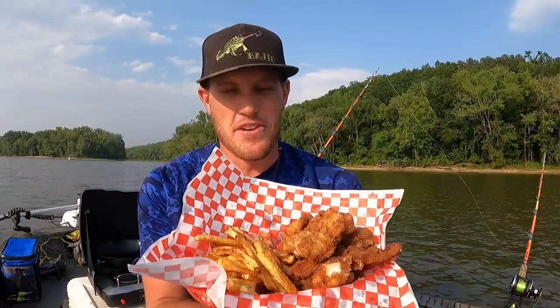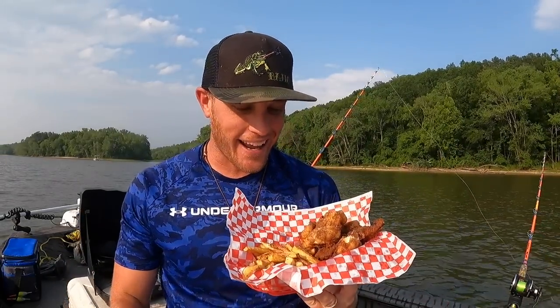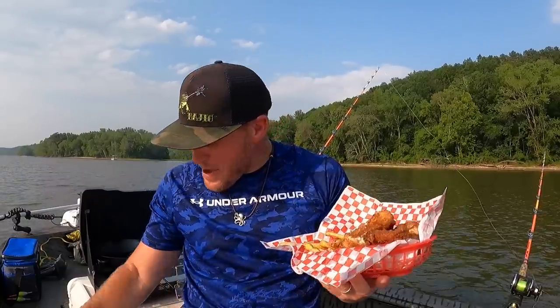Check this basket out right there. We just made like fish and chips right here on the boat. Let's say a prayer really quickly.